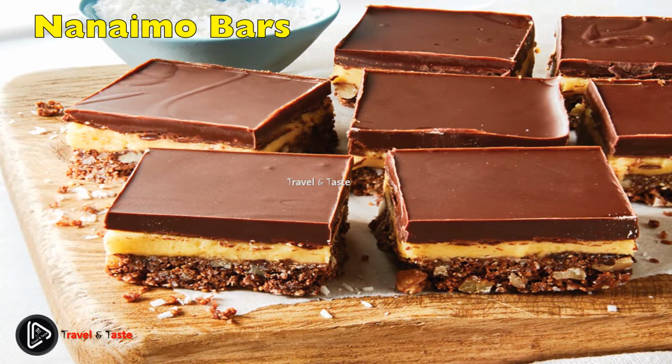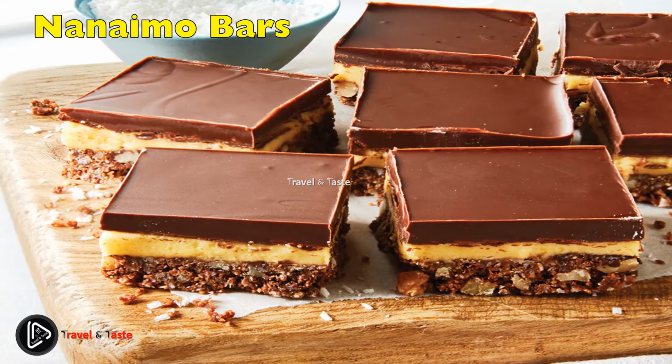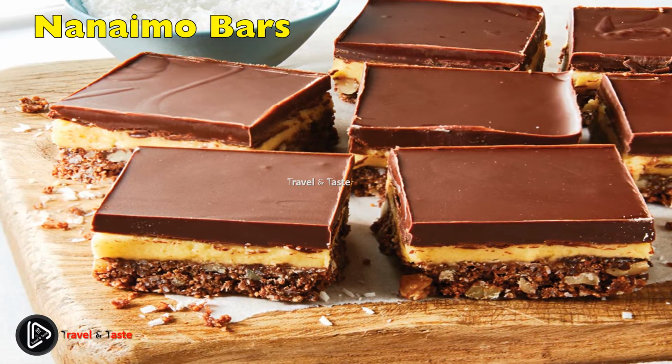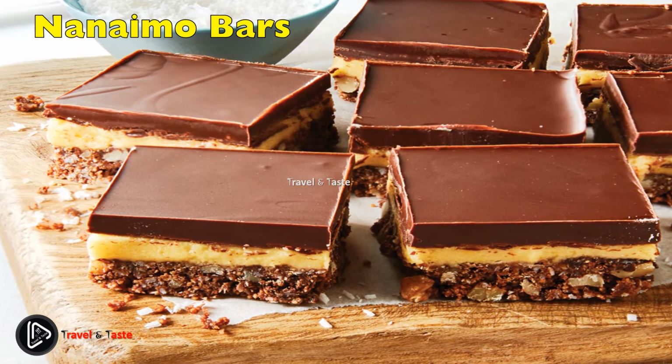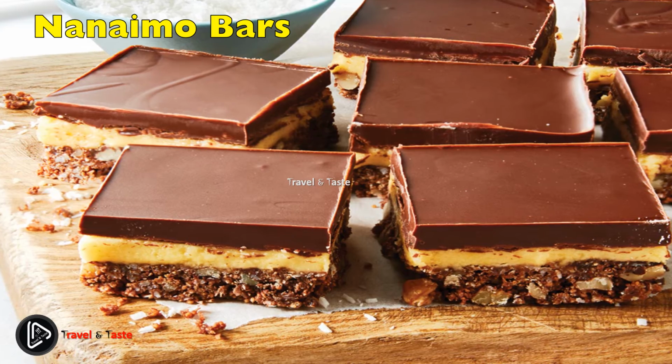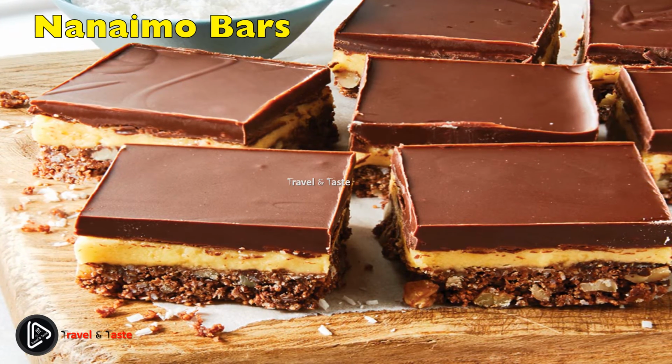The next layer is a soft, silky, and totally rich buttercream filling. Then, you'll top it off with homemade chocolate ganache. In other words, they're 3 layers of divine yumminess. If you're a fan of overly sweet Christmas treats, these bars are the way to go.